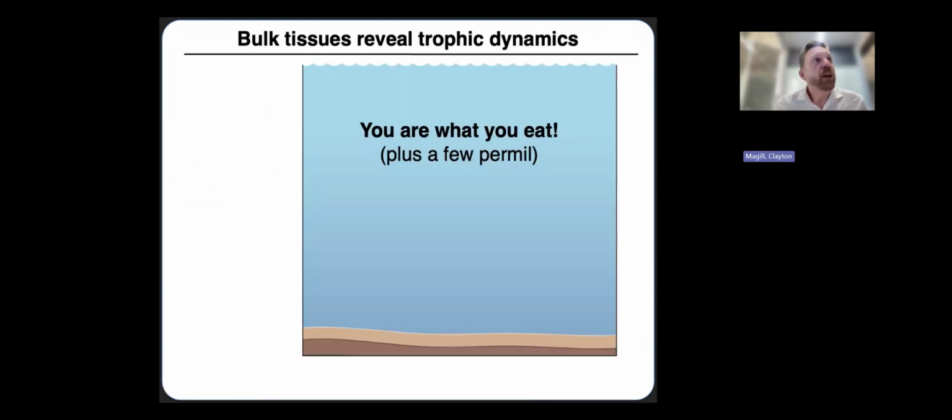The last thing I want to go over quickly now is how we can also take advantage of bulk tissues. There is a little saying that I always like to mention, which is you are what you eat plus a few per mil. And that's a really interesting point to start here, because what we can think about is, what do bulk tissues, the mix of all the different organic molecules that I've touched upon in terms of the lipids, but also other kinds of molecules, sugars, proteins, nucleic acids. I think that's kind of all of them, but what can we get out of that that the biomarkers can't give us?